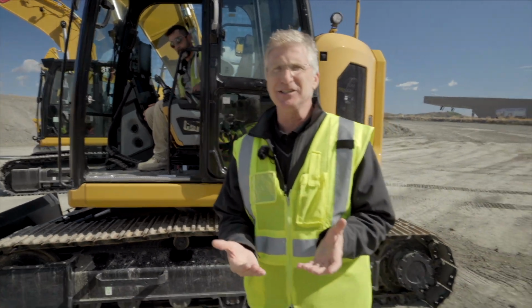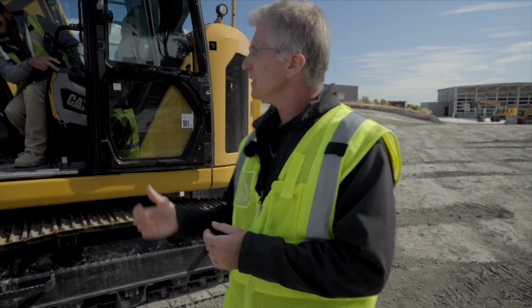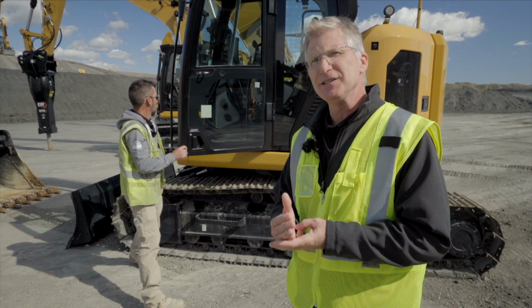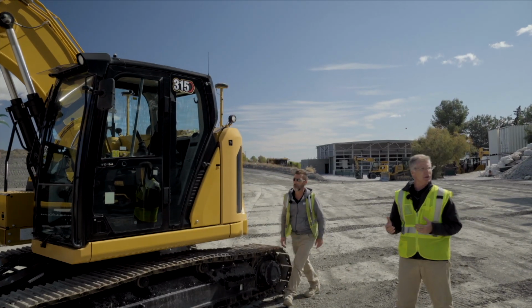So talking about the ease of use features, your operators are going to be more confident and more comfortable in the cab. And Frank's going to hop out of the cab, speaking of that. Still talking about the performance models, the 313, the 315 CR, compact radius, and the 317. And just to give you a quick overview, again, of the product.